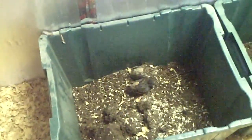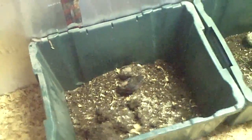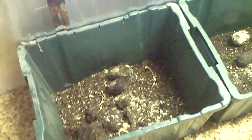But anyways, I put the bins in here, potting soil mix. It's just really dry, old potting soil. This is for them to pick through. There's some oyster shell in there, and that's what you see, all the little bits in there. And they can bathe in that.